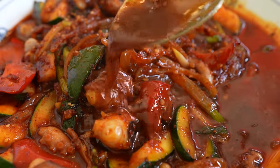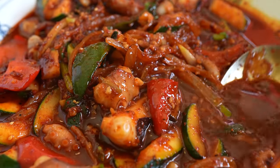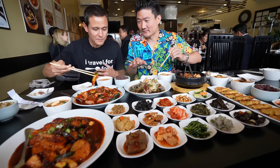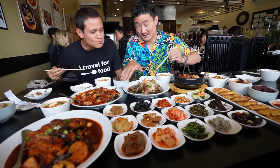Wow. And it's not that spicy either. When you look at it, some of these dishes look like they're gonna be burning hot, but it's not like that. This one is actually very tolerable. Let me tell you, don't be afraid of this, guys.